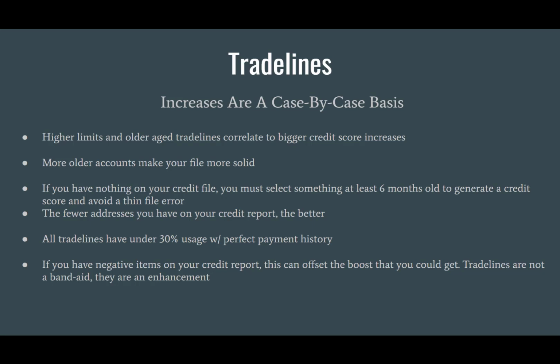In order to have a good credit score, all of your trade lines, your revolving trade lines, have to have under a 30% usage. Typically, the lower the better, but under 30% and with a perfect payment history.